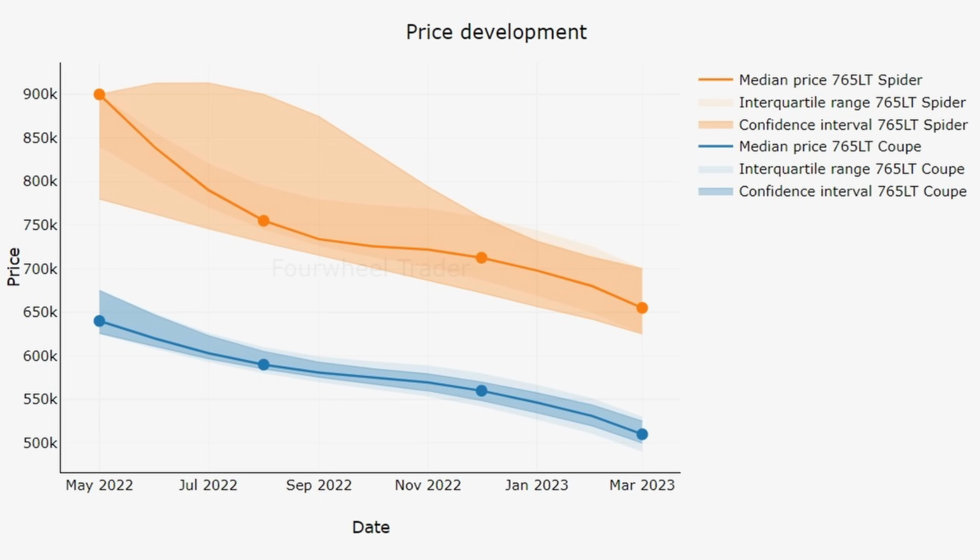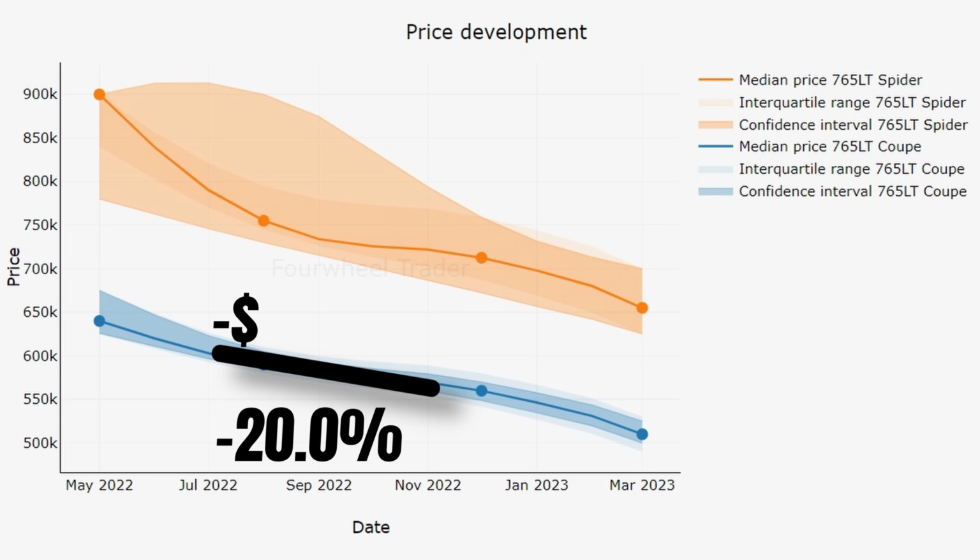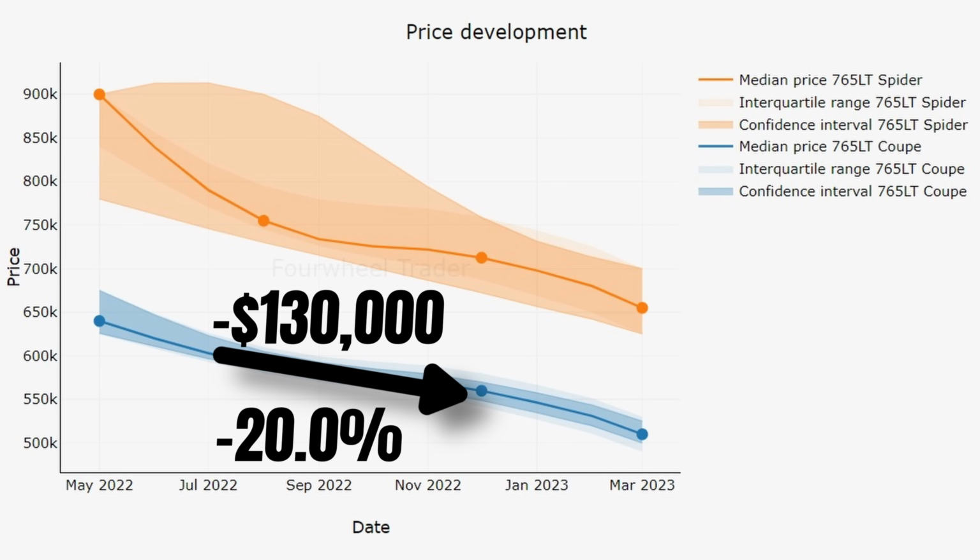We can see that coupes lost 20% or an astonishing $130,000 since their market top of last summer. That's really a large drop, also when compared to the rest of the market. What can explain this large price decrease? Were they perhaps overpriced to begin with? Let me know your thoughts down below in the comment section.